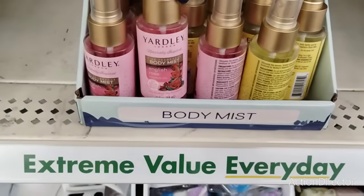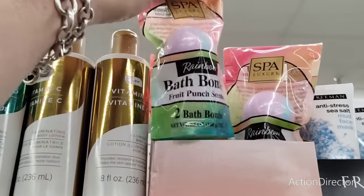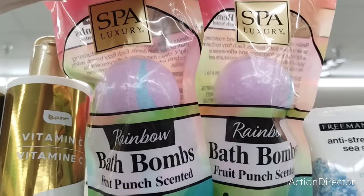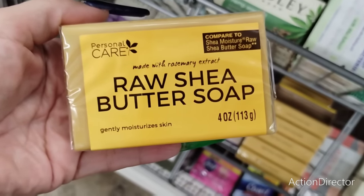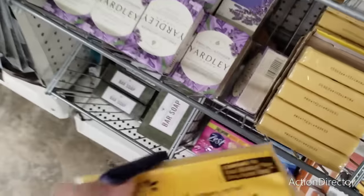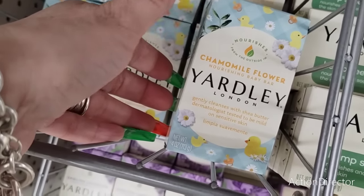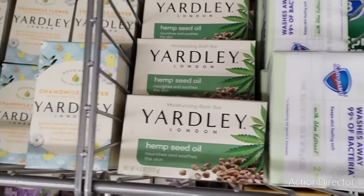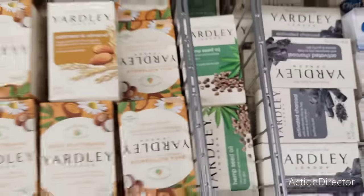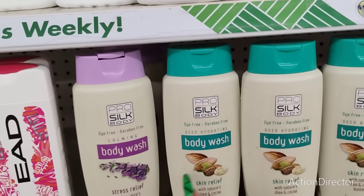They restocked the Yardley of London Body Mist, English Rose, and Summer Breeze. Luxury Rainbow Bath Bombs, Fruit Punch scented. That's pretty cool. Raw Shea Butter Soap Personal Care compares to Shea Moisture Raw Shea Butter Soap. Okay. Anyways, that's cute. I like that. And they also have the Yardley Chamomile Flower Nourishing. And they have the hemp seed. And they also have the almond and oatmeal. And they have the Shea Buttermilk. And then they also have the Activated Charcoal by Yardley of London, name brands. And then they also have the body wash, stress relief, lavender, and then you also have the almond. Those are nice as well.